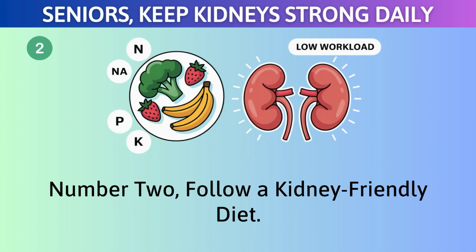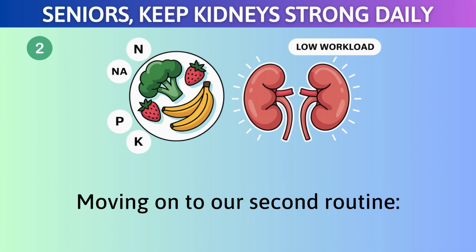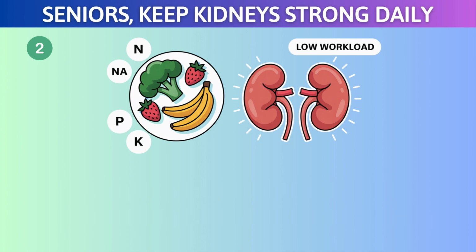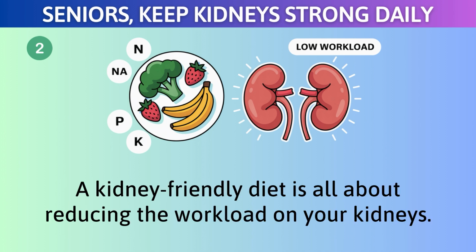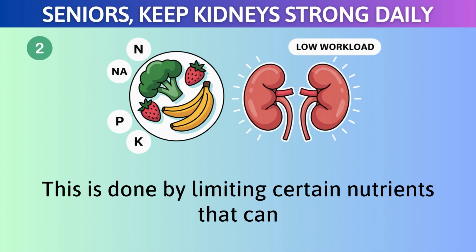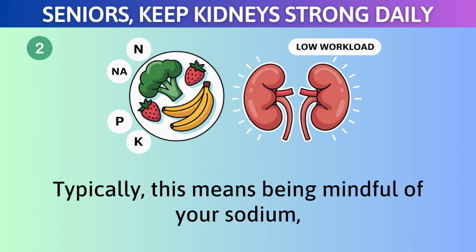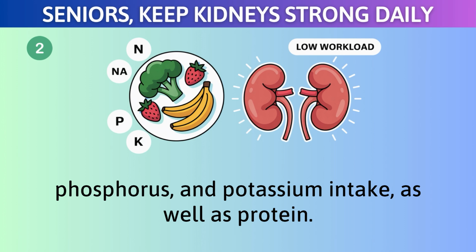Number 2, follow a kidney-friendly diet. Moving on to our second routine. What you eat has a direct and truly profound impact on your kidney health. A kidney-friendly diet is all about reducing the workload on your kidneys. This is done by limiting certain nutrients that can accumulate in the body if kidney function is impaired. Typically, this means being mindful of your sodium, phosphorus, and potassium intake, as well as protein.